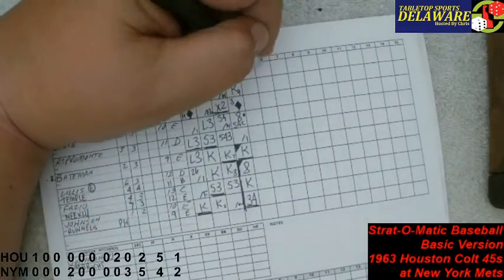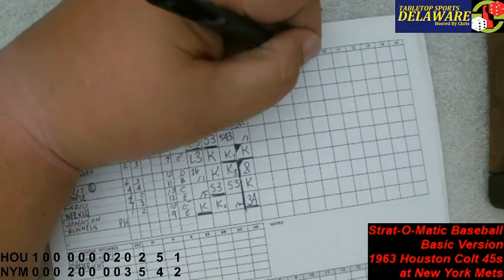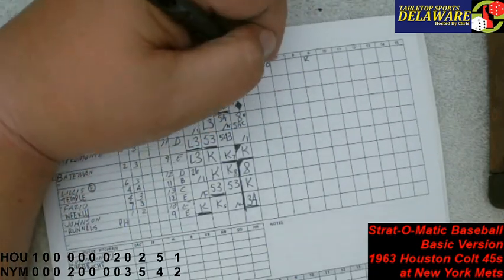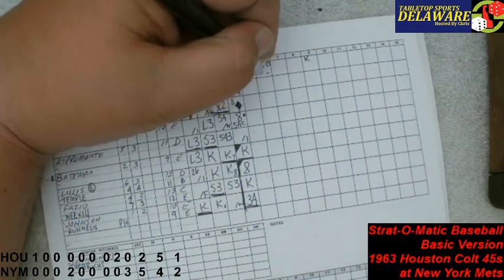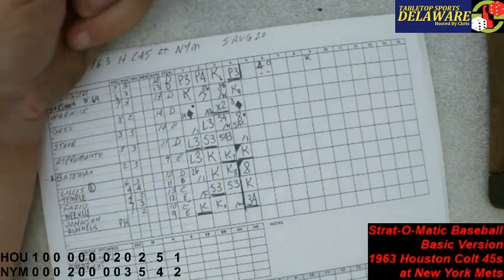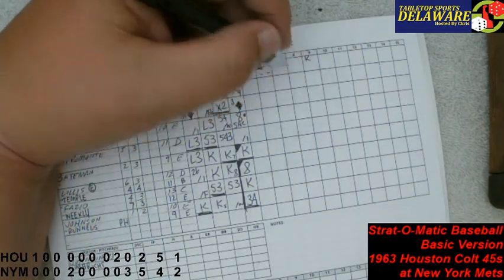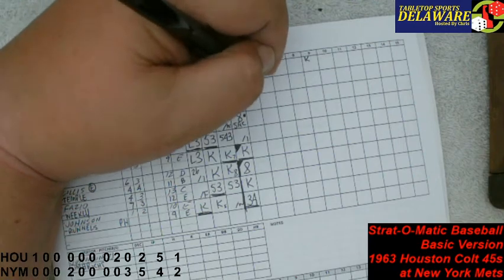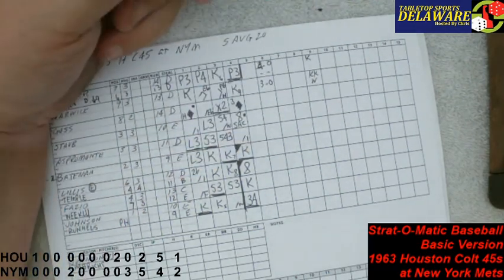0 for 3 with a strikeout. Nope, 0 for 4, sorry. No at-bats for Hartman. He didn't do anything there. We have 0 for 3 for Warwick, 2 Ks and a walk. So 3-0. KK walk.